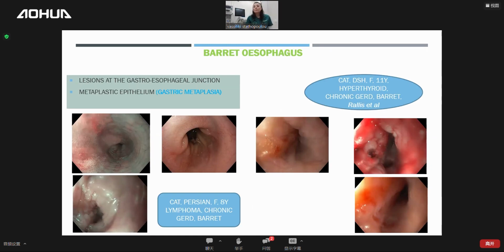So now a bit about Barrett's esophagus. It's not something that you will encounter in your everyday practice, but I want you to know that. And I want you to have heard it even in one webinar that it has been proven that we can have gastric metaplasia in cats. This was a paper from Dr. Rallis and his collaborators. It was a cat, 11 years old, hyperthyroid with chronic gastroesophageal reflux disease.